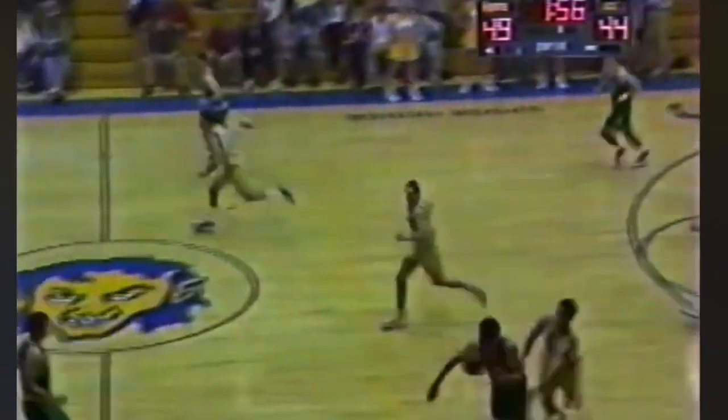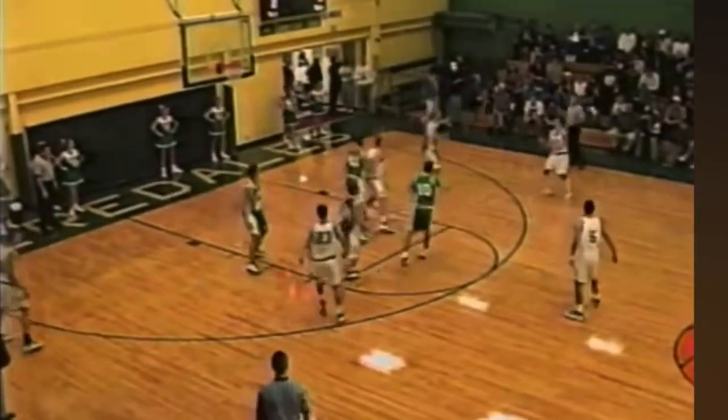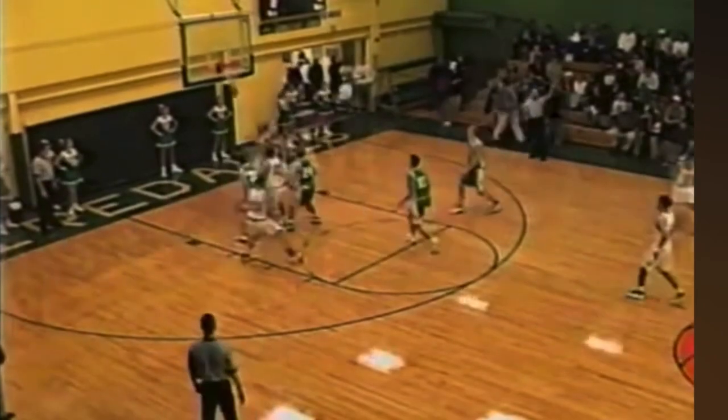Alma on the fast break. Whitney Ray again. Ball passed in a little bit high by Edwards. Alma with the basketball on the fast break. Off the glass. Blake Rogers gets an easy one for the Airedales.